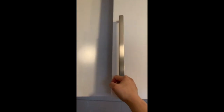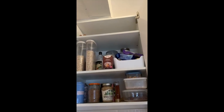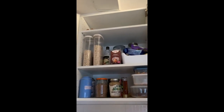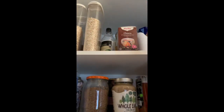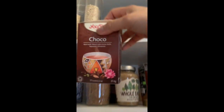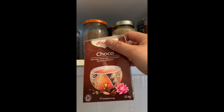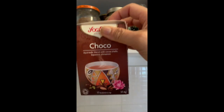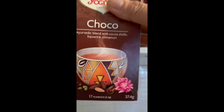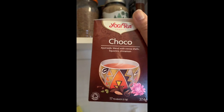This one is for daily consumption, for breakfast, for snacks, for anything. I always have my gluten-free oats from Holland & Barrett. This is a nice tea. It has that cocoa essence to it, but it's a tea. So nice. I don't usually drink it often, but if I want tea that has that cocoa powder taste to it, this is a nice one. From Yogi Tea.